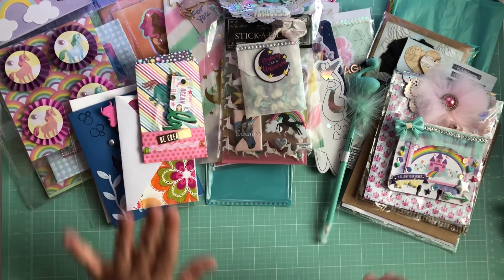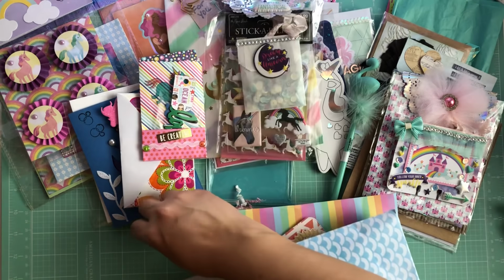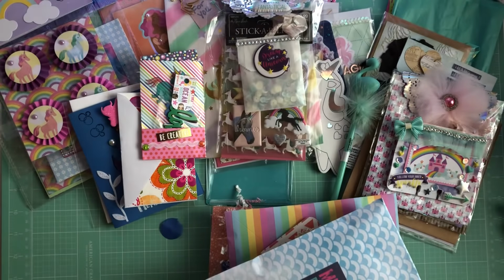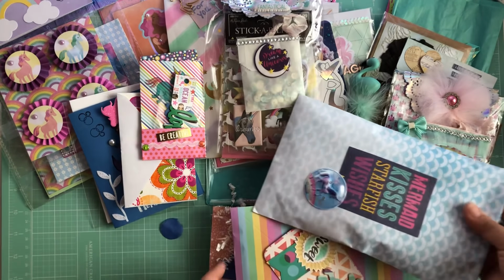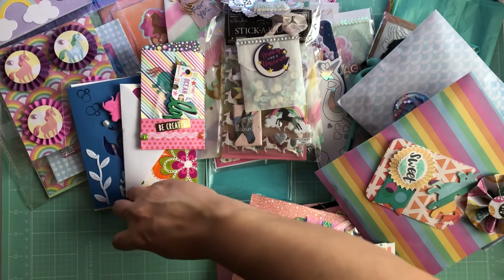Okay, that's that one right there. And then, let's see who's up next. Up next is Michelle Massey. And she sent me this yumminess inside a bag. See that, you guys? And let's see. I don't want to get this all over the place. Put it right back in the bag because you guys know I will be saving it.